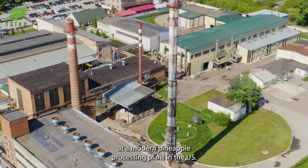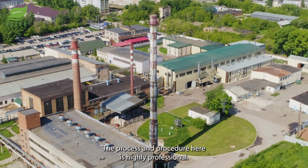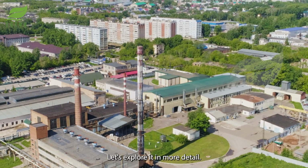We're looking at a modern pineapple processing plant. In the US, the processing procedure here is highly professional. Let's explore it in more detail.